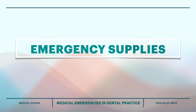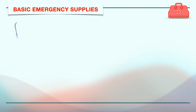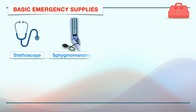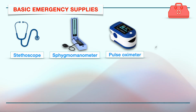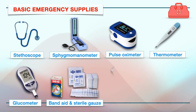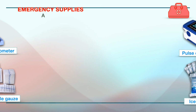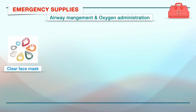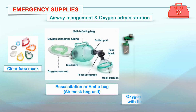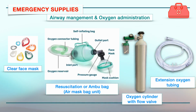Next we will look into the emergency supplies that need to be available in all dental clinics. These include basic items such as stethoscope, sphygmomanometer, pulse oximeter, thermometer, glucometer, band-aid and sterile gauze, ice packs and Magill forceps. One should also have clear face mask, ambu bag, oxygen cylinder with flow valve and extension oxygen tubing for airway management and administration of oxygen.